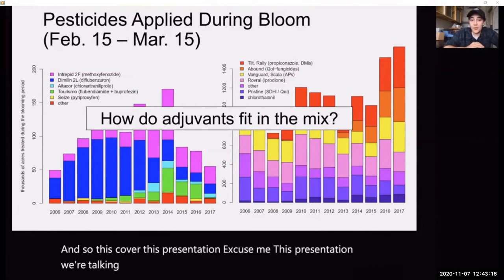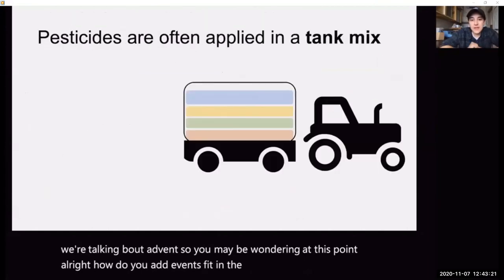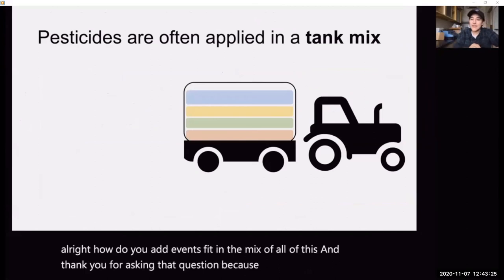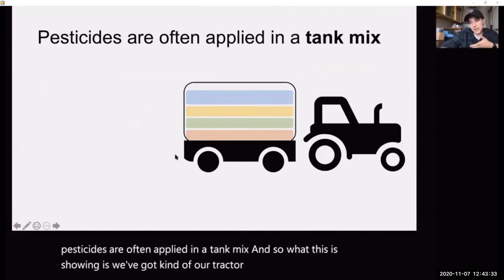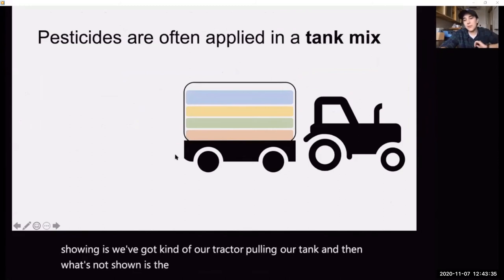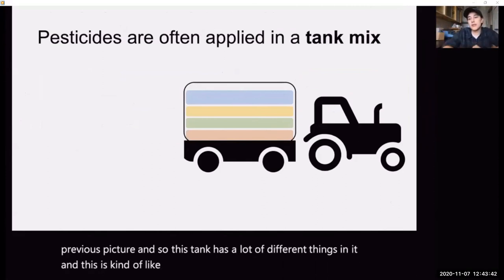So you may be wondering at this point, all right, how do adjuvants fit in the mix of all of this? And thank you for asking that question, because ironically enough, pesticides are often applied in a tank mix. And so what this is showing is we've got kind of our tractor pulling our tank, and then what's not shown is the sprayer, but I showed you that in a previous picture. And so this tank has a lot of different things in it, and this is kind of like what is applied onto all these plants.